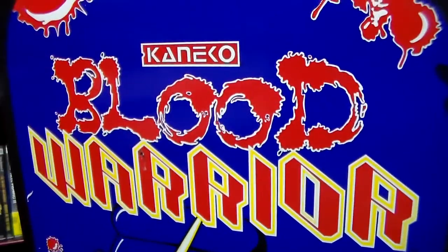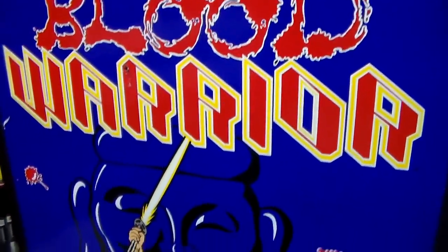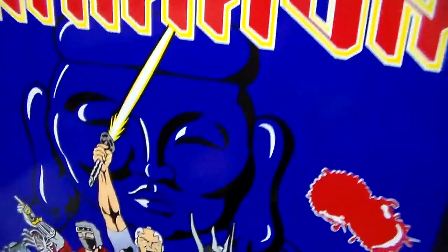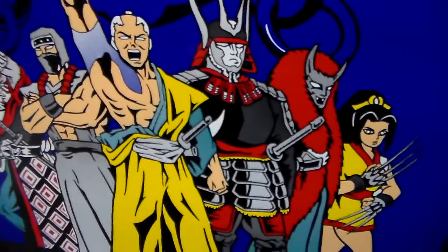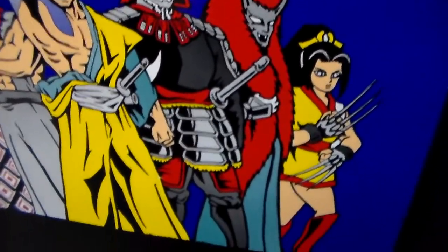And of course this would have been a kit you put in a cabinet that you already had that was another game and turn it into this one. And so it's kind of just one of the goofy Street Fighter or Mortal Kombat type games.